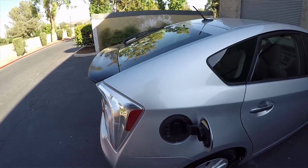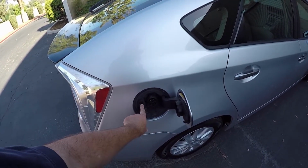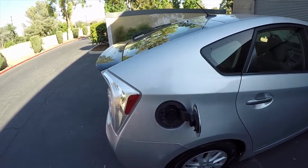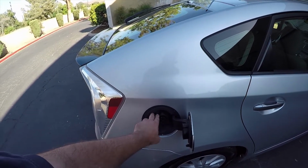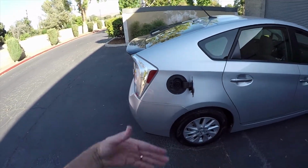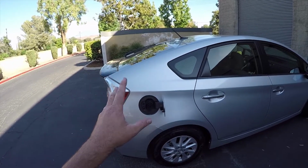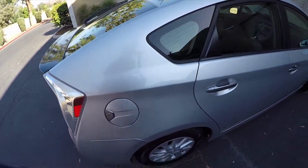You plug it in to the car, it goes click, and you have it plugged into an outlet at your house, just a regular one like you would plug your cell phone into. The light will come on, the car will charge. It'll take 3 hours to charge it from dead to full, and the next day you can drive approximately 11 miles estimated of range on electric power only.